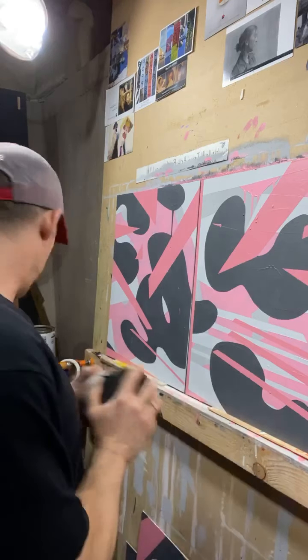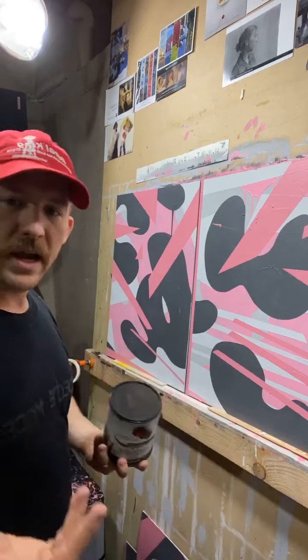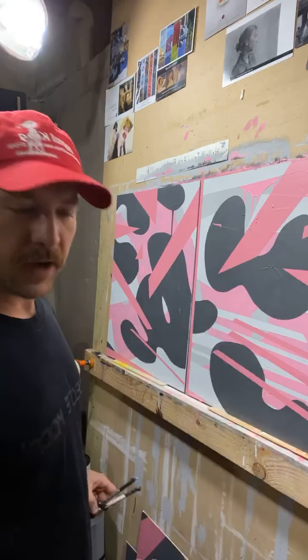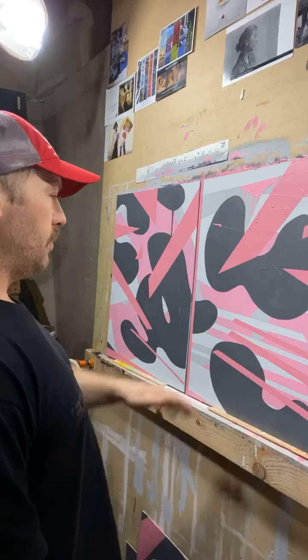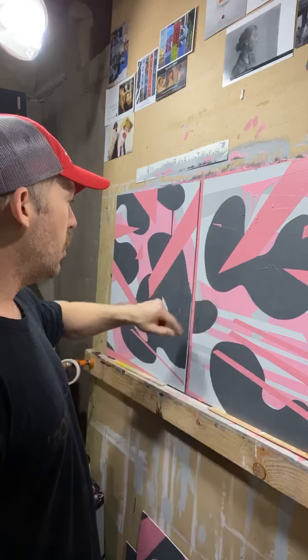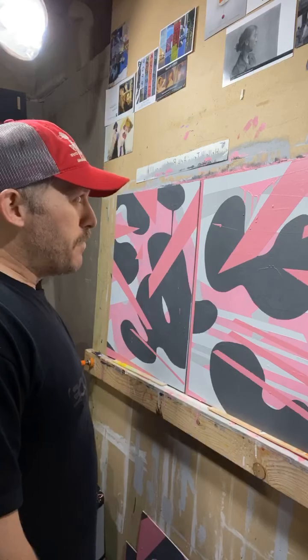Don't know what I'm going to be doing with this one, but we're just going to kind of play it by ear. I don't know why I'm mixing paint right now, because why would I mix paint when I don't even have a place to paint yet? So I'm going to play around here. I'm probably going to put like a circle or two right here. Maybe I'll have a circle come off the picture plane. I think that might be it for this one.